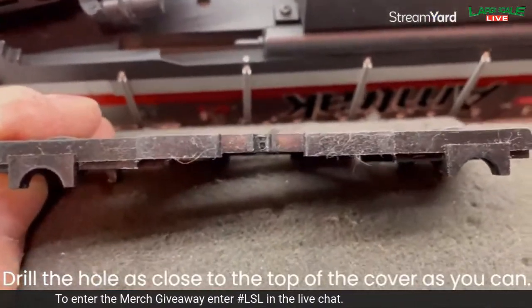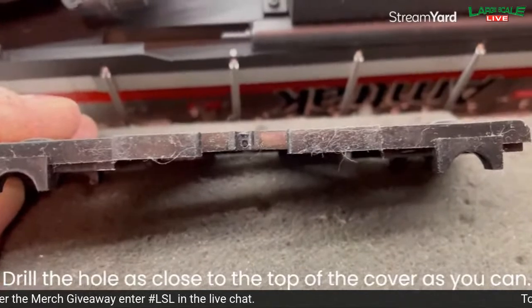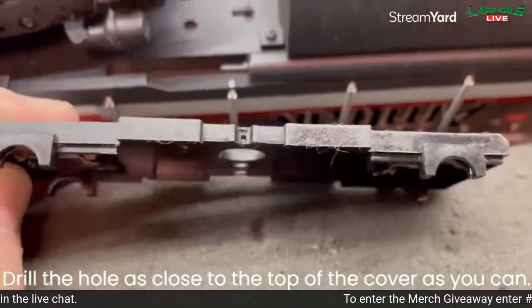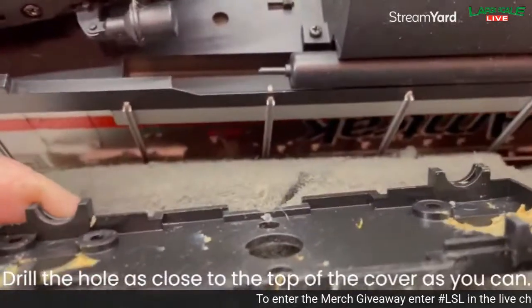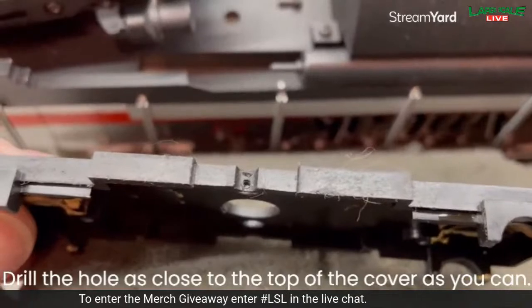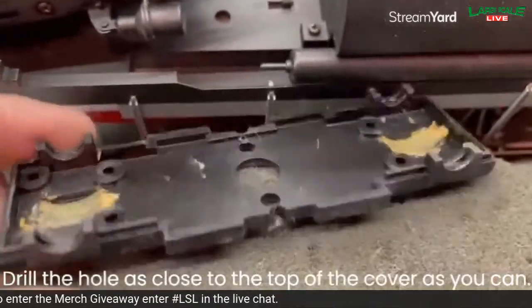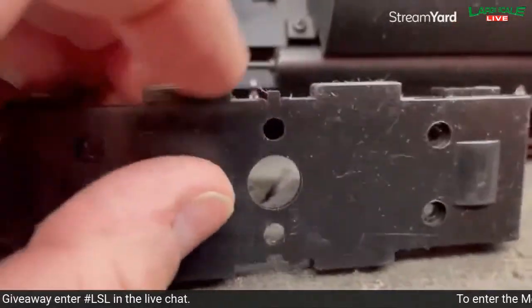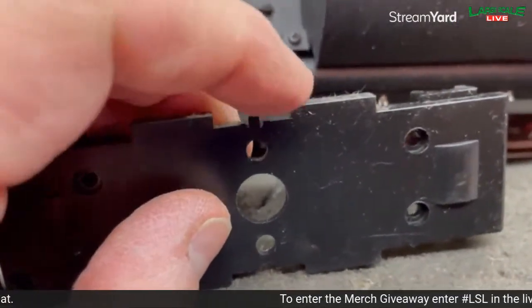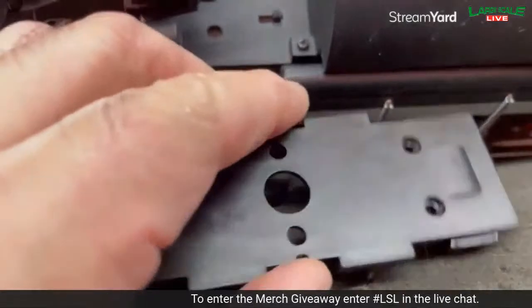So let me get that set up, and we'll be back in a moment. Okay, here you can see I've drilled my 0.045 inch hole into the cover. And you can see it protrudes out the back side. And next I'm going to put the brass rod in, and I'm going to also measure to see how much this one sticks out, and we're going to match that on the other side.